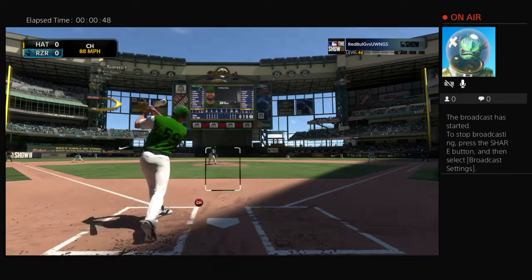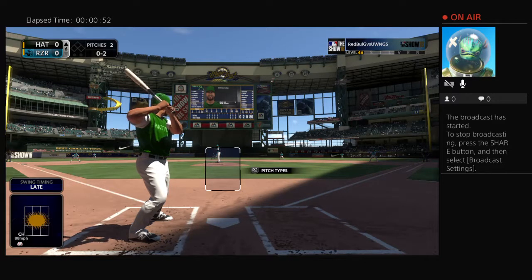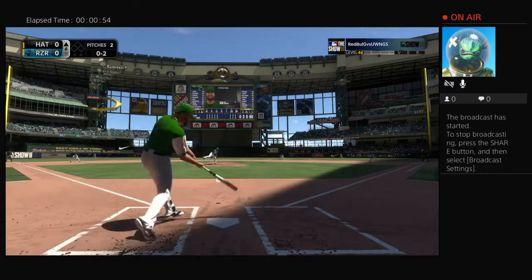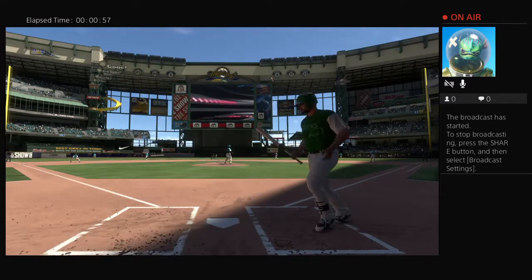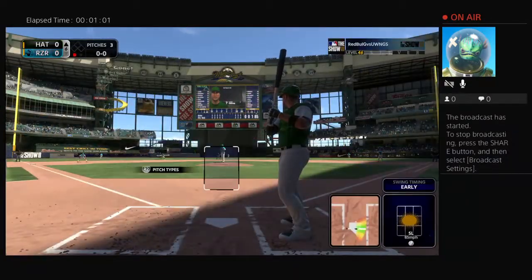Well, these hitters can expect to see a heavy dose of that big fastball from this reliever. It's a major part of his arsenal. And a swing and a miss there on a late breaking slider as he sat down on strikes for the second time this afternoon.